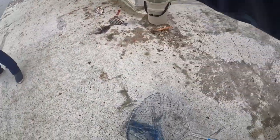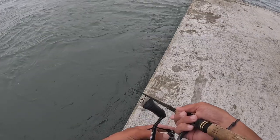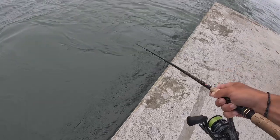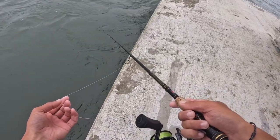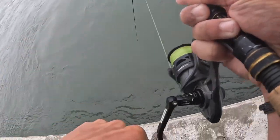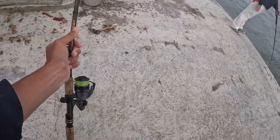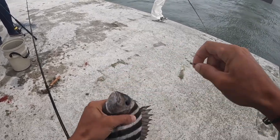Jig head. That's a pretty one. That jig does all right. He might go 5 pounds. I don't know, 4 something. I got it. Dang, that was so dramatic. You don't look big on that rod, I swear. He's hooked in the cheek. Another boat coming out.